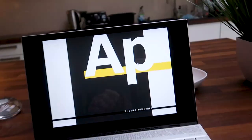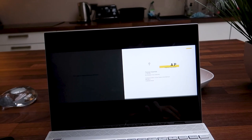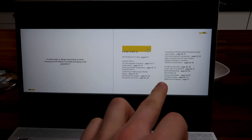I'm going to very quickly give you a sneak peek of the work that I'm going to be submitting. You'll see the proper book and everything on Tuesday, but this is what we have for the dissertation. Front cover, inside page, and then we've got the question here, contents page, and then this is all the dissertation.